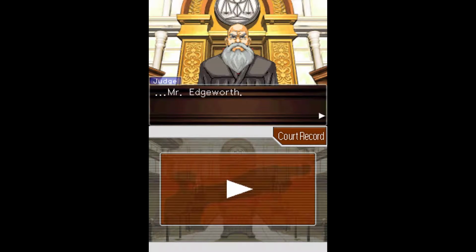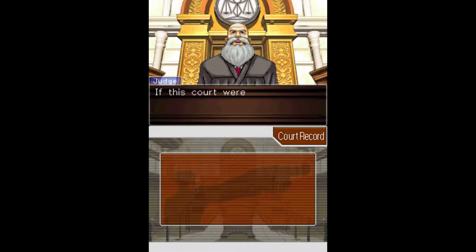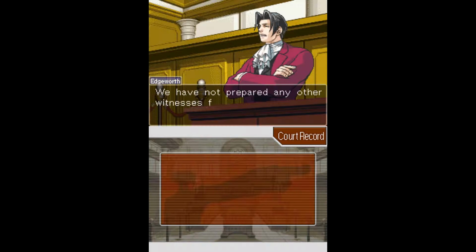Mr. Edgeworth. Yes, Your Honor. If this court were to examine this further, other witnesses will be necessary. Is the prosecution prepared? I'm sorry, Your Honor. The prosecution considered the incident at the police department to be unrelated. We have not prepared any other witnesses for this incident.